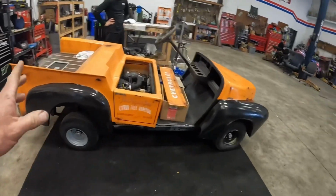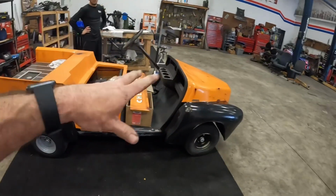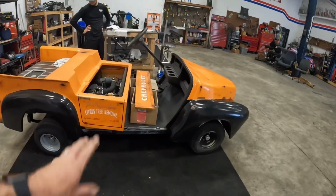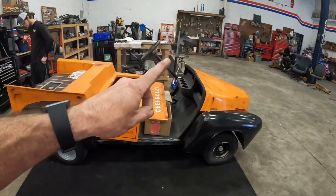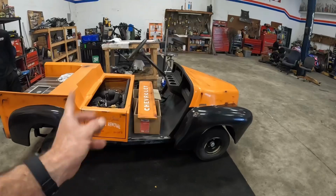So what my dad did is, my dad's into old vehicles like this, old trucks and that kind of stuff. This is a Chevrolet. I'm not sure what year. He can tell you all that. He's also got a Ford body that's not been painted. We want to do one of them too.